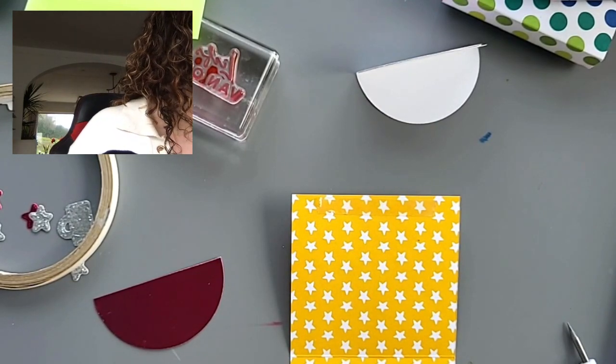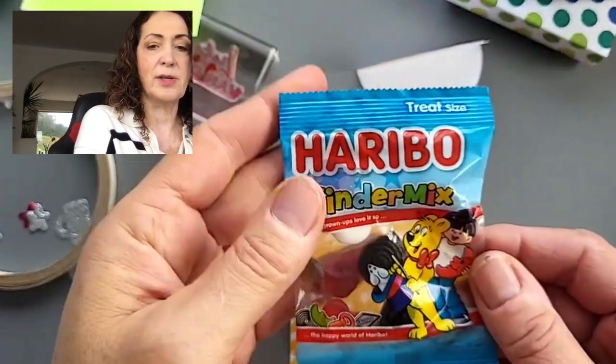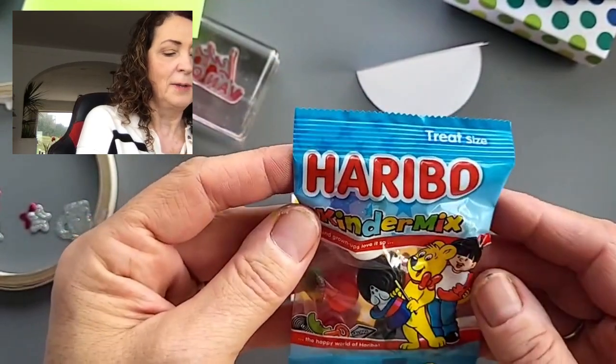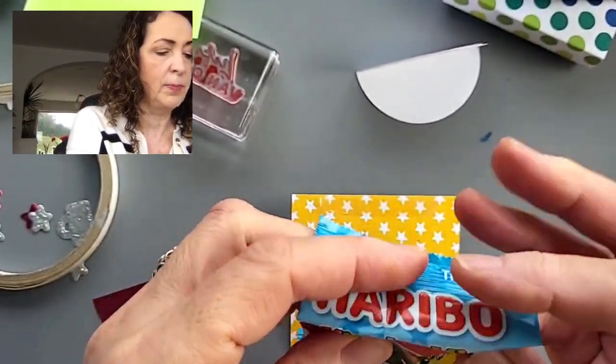I have to admit that. Here we go. Look how cute this is. And it actually even has the colors, the blue and the red and the Parakeet Party. And it's also something that's not necessarily Christmas. So here we go. I'm going to fold that over.